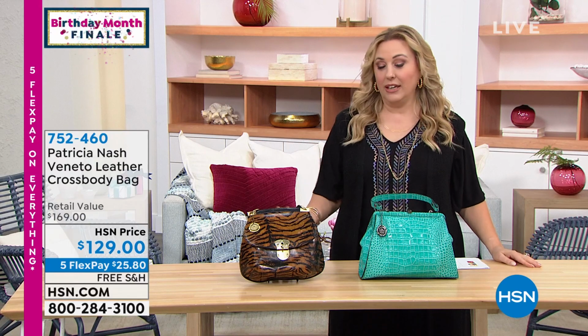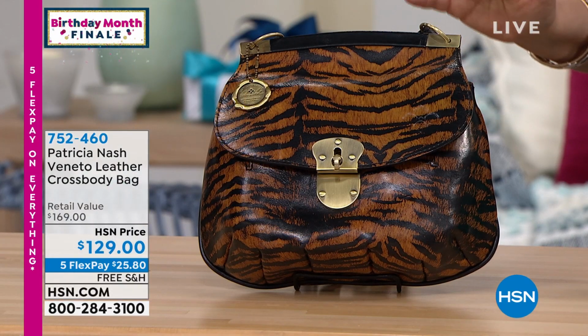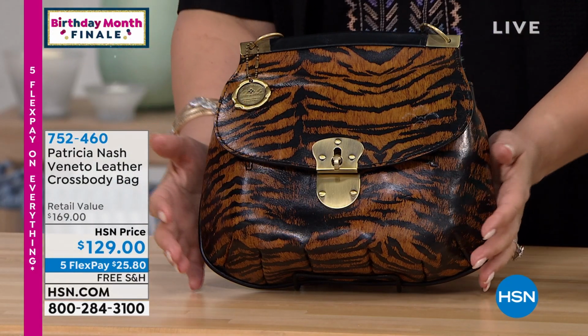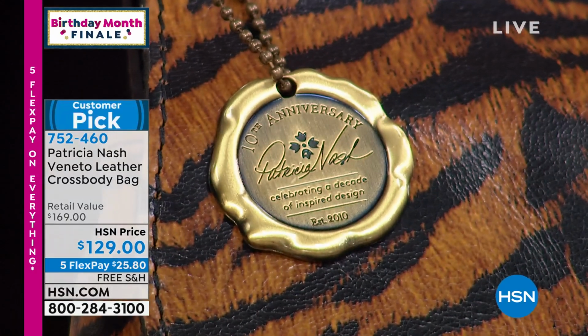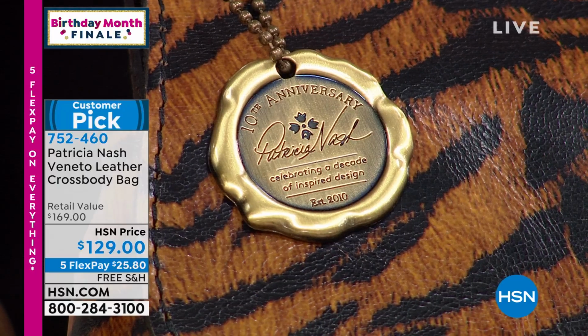So really the hand craftsmanship and finding the people that are able to have the skill to make these bags is part of the story. That's a medallion for the 10th anniversary of Patricia Nash.